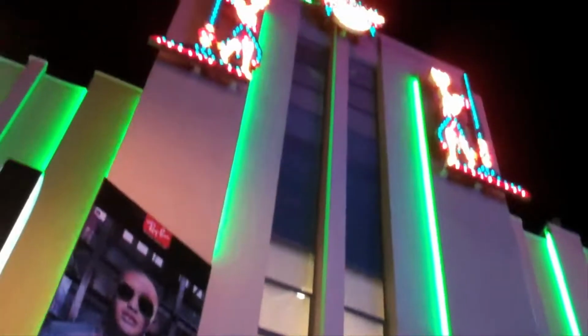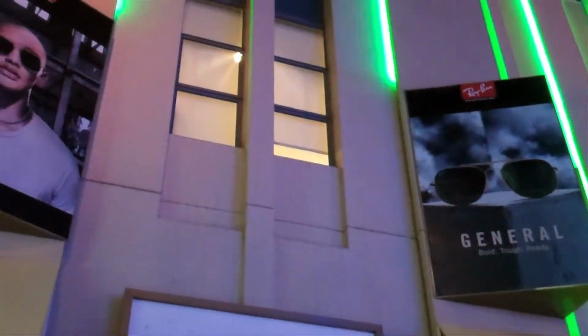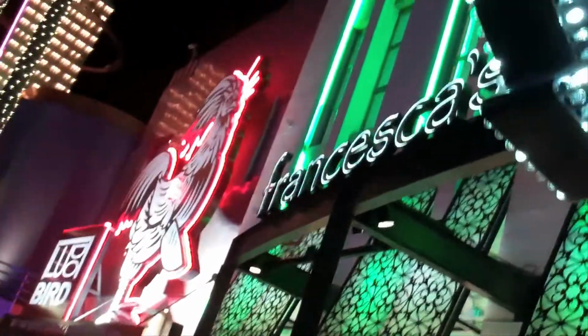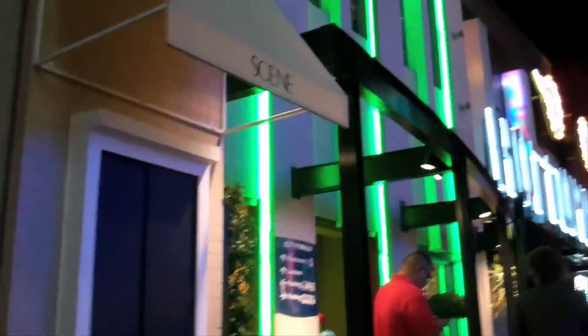So here's something I haven't noticed before. This place, I guess it was called Scene, is closed right here between Francesca's and Hot Topic. Actually right next to the lockers, but Hot Topic's right next door. So this place is closed.